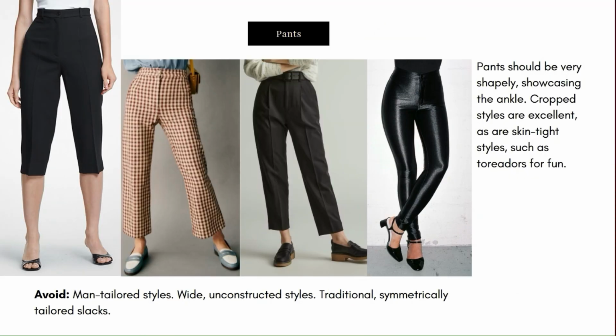Pants. Pants should be shapely, showcasing the ankle. Cropped styles are excellent, as are skin tight styles for fun. Avoid man-tailored styles, wide unconstructed styles, traditional symmetrically tailored slacks. So here I love the idea of a high waistline because it adds to that shaping of that womanly figure that this type is typically associated with, even though it is a small womanly figure.